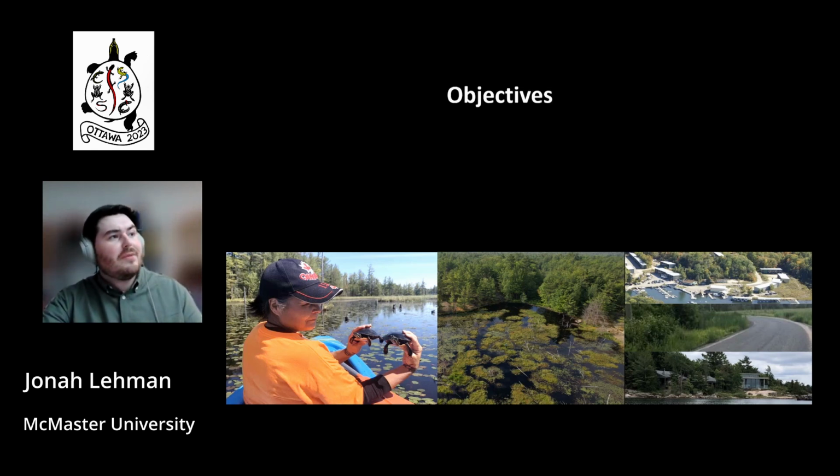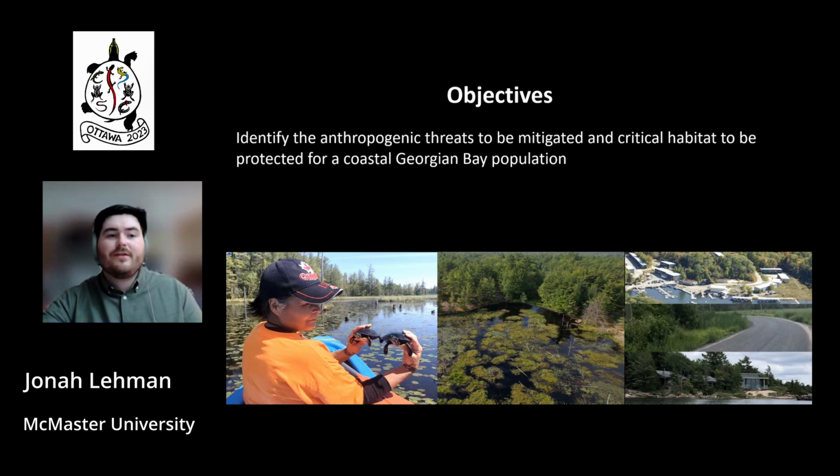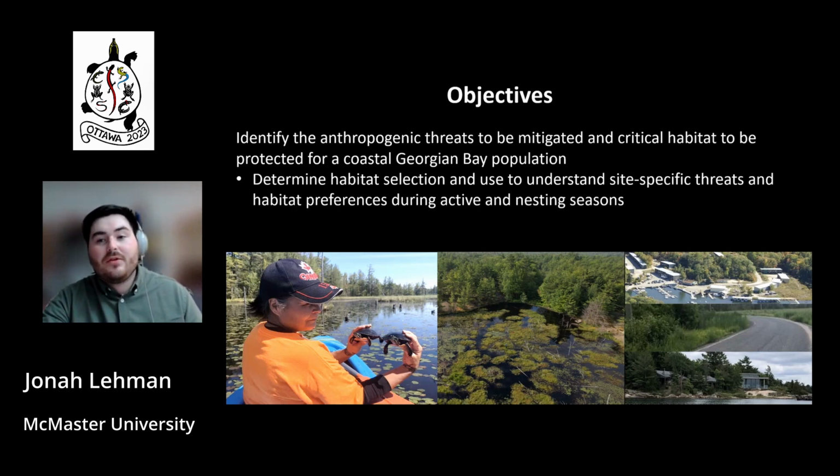And so the objectives of our study are to identify the anthropogenic threats to be mitigated and the critical habitat to be protected for this coastal Georgian Bay population. And the way that we did that is through determining habitat selection and looking at habitat use. And so this is so that we could understand the site-specific threats, as well as habitat preferences. And this was during the active and nesting seasons. We also did have some overwintering data, but I don't really have time to go through it in this presentation, so we're not going to cover that.